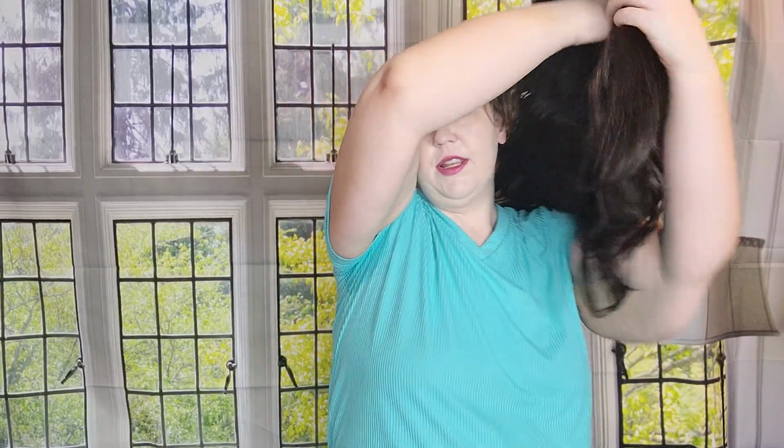So this has, I mean, it has a lot of bounce. It feels really sexy. I feel really sexy when I'm wearing it, and I think that it's just a really, really beautiful piece. So I do want to take it off and show you the inside cap construction.